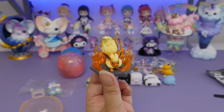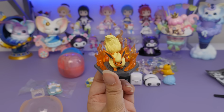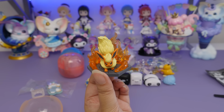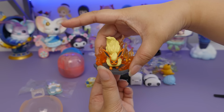Do you think they're gonna do all the evolutions? Because this would be a set that I would collect, because I like how it looks. If they do a Leafeon, I need it. If they're doing all the elements, I bet they will, right? Because I always include an evolution, I feel like. I'll have to go find my Sylveon and we'll see how I feel.